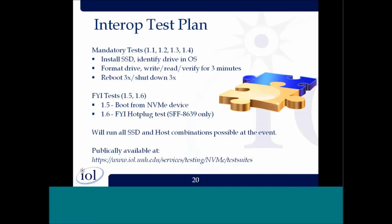The FYI tests are tests 1.5 and 1.6 from the interoperability test suite. Test 1.5 is booting from an NVMe device. We have a procedure where we use the SSD under test, load an operating system onto it, and boot a server up off of the NVMe device. That procedure is described in some pretty extensive detail in the interoperability test suite. We're going to be performing that test again as an FYI test at this event.